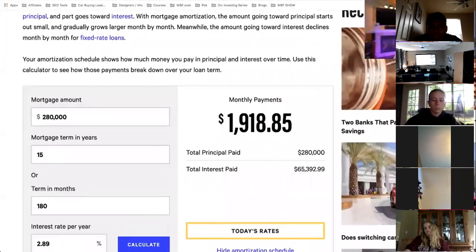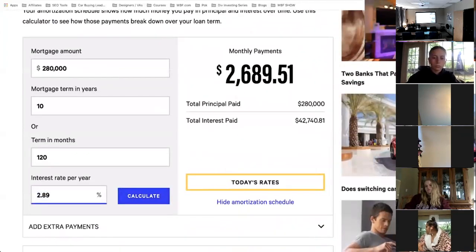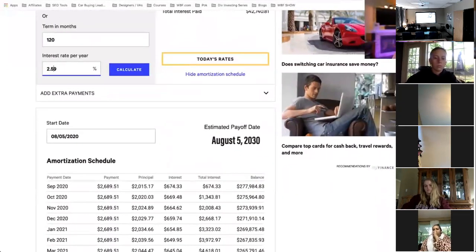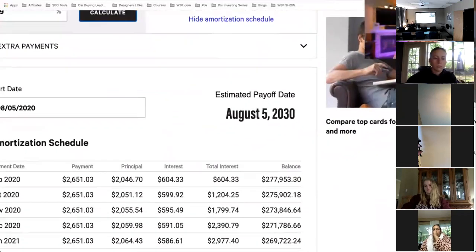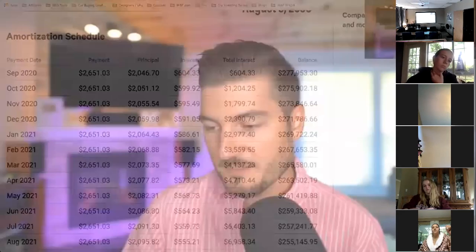Now, let's just get super crazy and say you took out a 10-year mortgage, okay, at 2.89. Oh, and I apologize, I didn't change the 15 to 2.59%, which is going to make that interest even smaller. So let's just call this 2.59 right now. Calculate. Boom. You can see that your payment is $2,600 right here. However, $2,000 is going towards principal and only $600 is going towards interest.